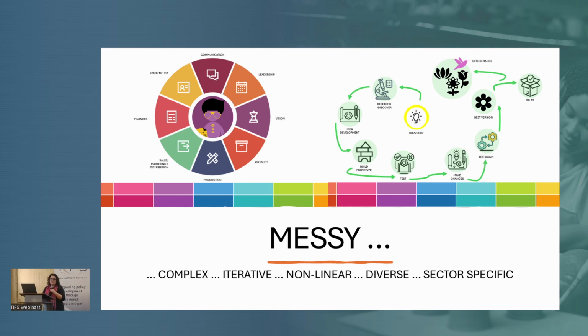I added sector specific because I think that also is often missing in the conversation around SME support and SME development. SMEs aren't generic, they're not homogeneous. They all actually exist in an ecosystem, in a supply chain. And I think that the support really needs to be devised to support them in that environment.